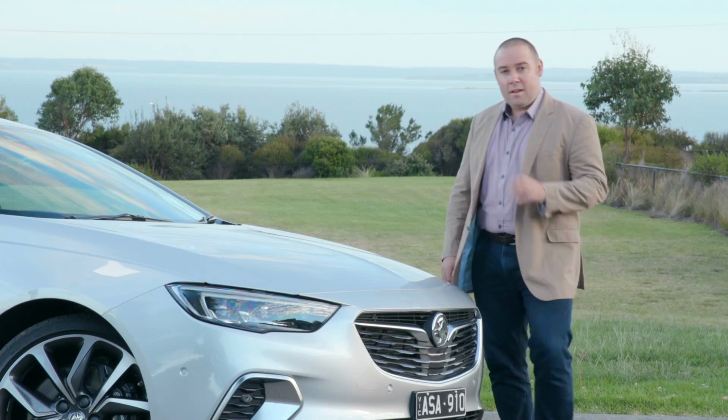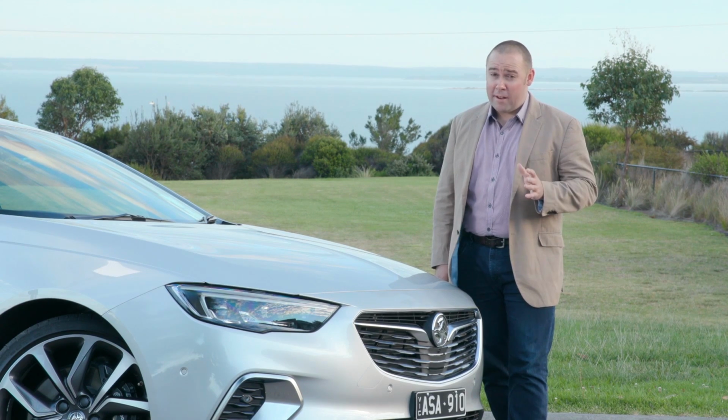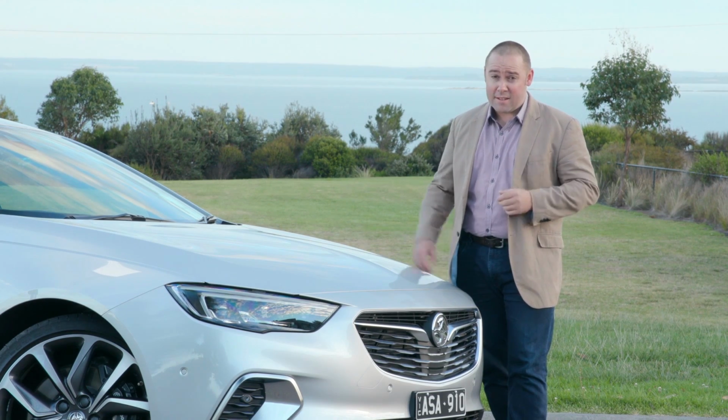body. Despite missing these historical hallmarks, the story actually runs a lot deeper than Holden's decision to stop producing cars in Australia.